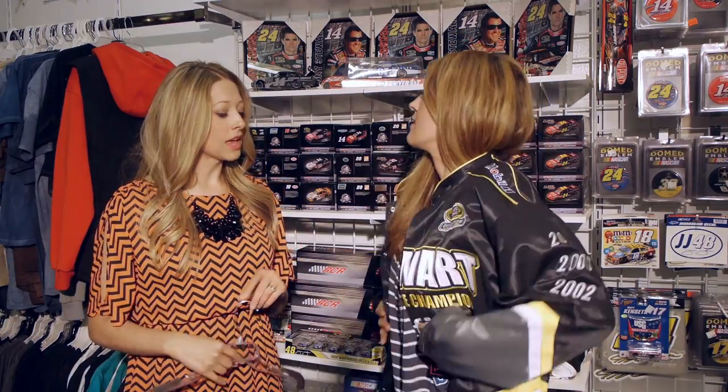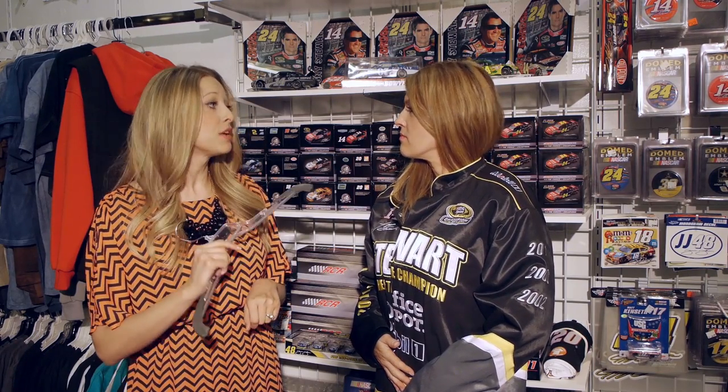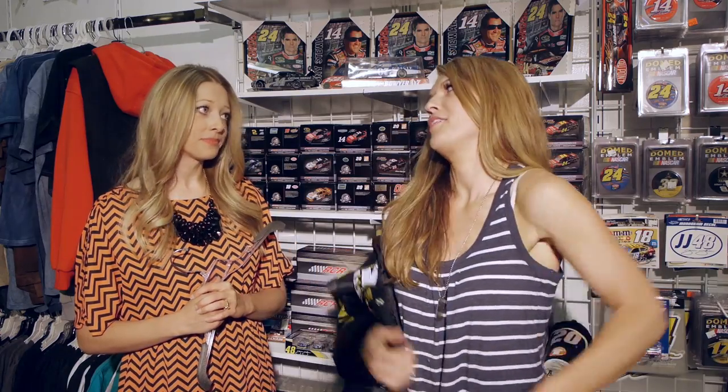How much is this? Okay, normally we sell this for $160. Right now we're doing a special for 75% off. It makes it $40. Oh my gosh. And you know, this is full of embroidery and detail. This is a beautiful jacket. That's a steal. You cannot find a jacket of this quality for that much.